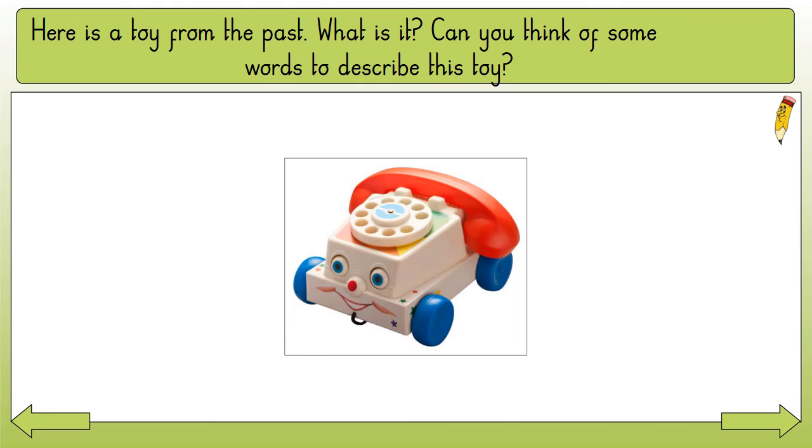Here is another toy from the past. What is it? If you've watched Toy Story, you will recognise this telephone, won't you? That's right. What is it made from? That's right, it's made from plastic. So in the Victorian era, toys tended to be made out of metal or wood, but as we came into the 1960s and 70s and 80s, toys tended to be made out of plastic as well, because it was quite cheap to produce and easy, so toys could be a bit cheaper. I wonder if your parents had one of these. I didn't, but I wish I did.